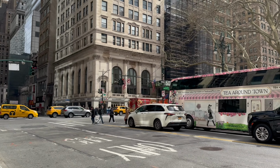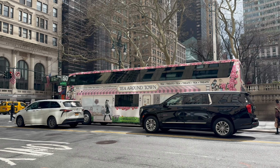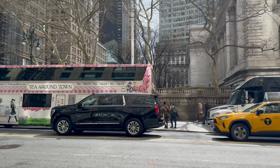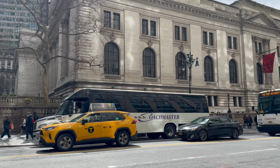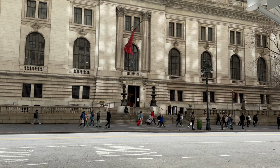You're gonna board the tea bus right outside of New York Public Library. The specific directions is on 42nd Street between 5th and 6th Avenue. So it's actually kind of like the side entrance to the New York Public Library, right next to Bryant Park. Now, if you're not sure, once you get on 42nd between 5th and 6th, just look down the street for the big pink floral decorated bus and you'll know where to go.